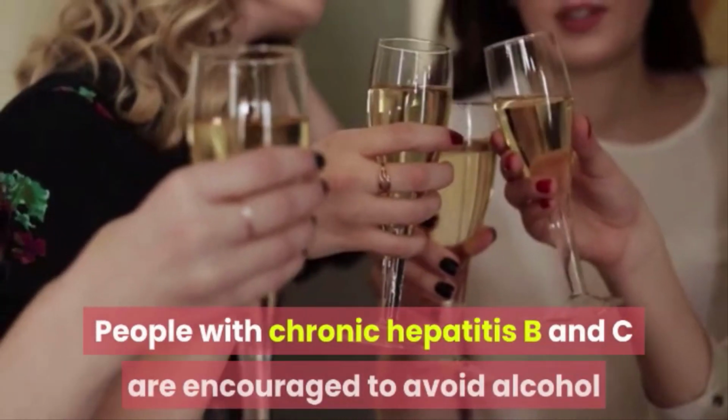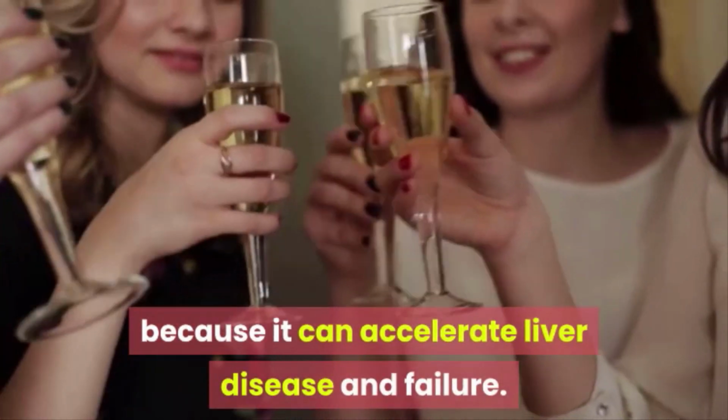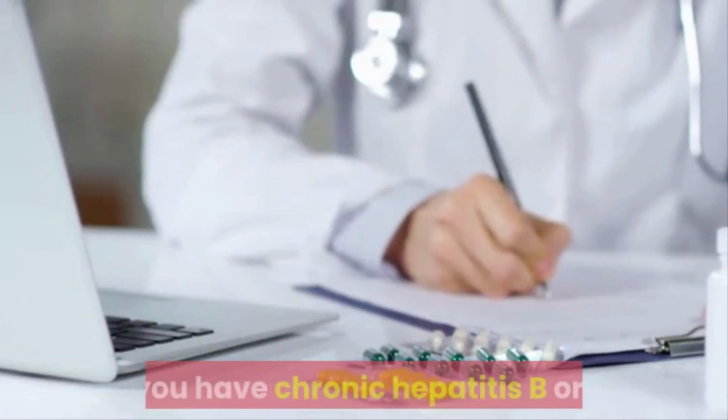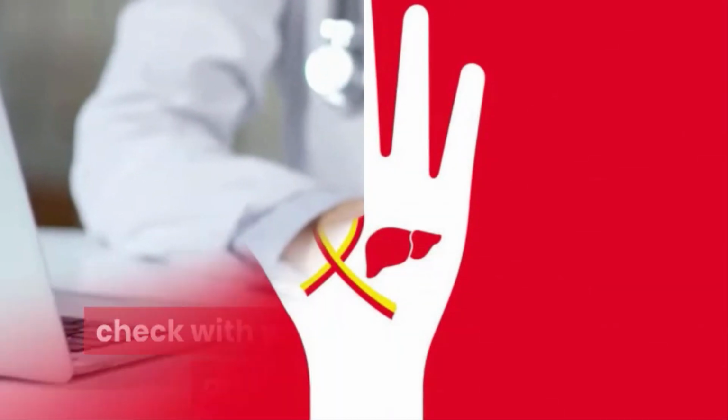People with chronic hepatitis B and C are encouraged to avoid alcohol because it can accelerate liver disease and failure. Certain supplements and medications can also affect liver function. If you have chronic hepatitis B or C, check with your doctor before taking any new medications.